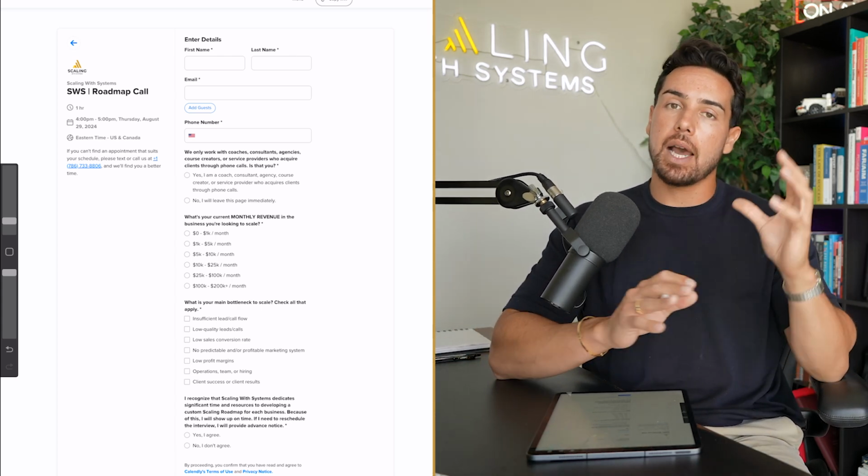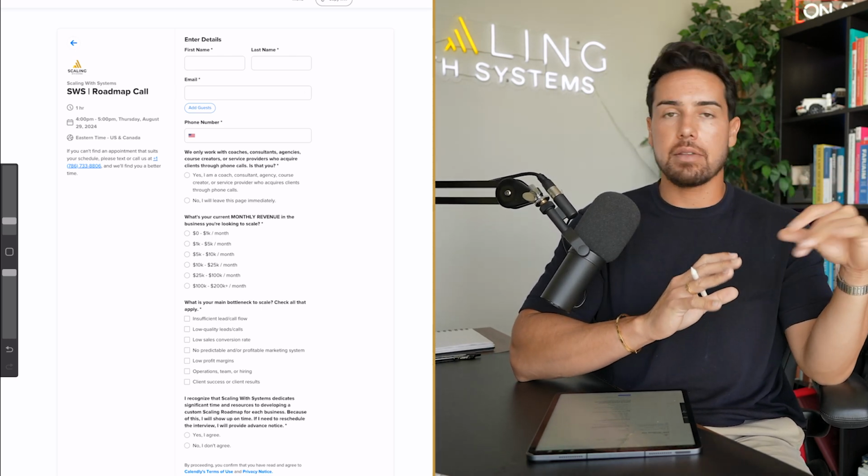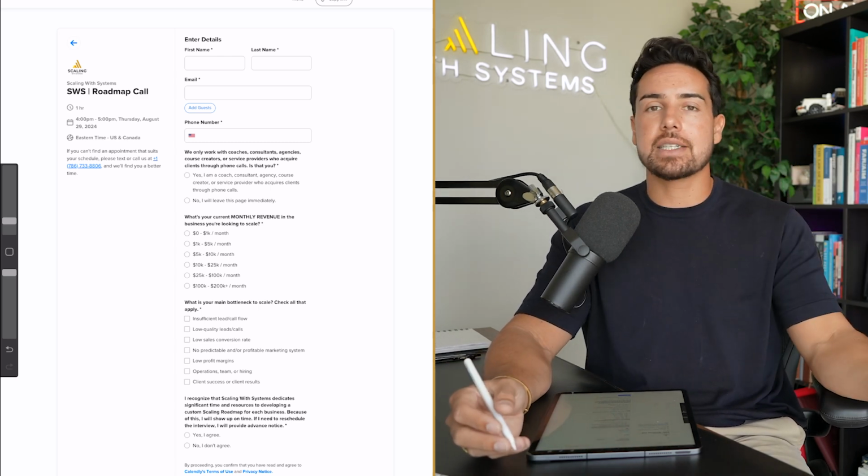So first of all, we combine the application and the booking into one. A lot of people will put it separate and they think, oh, well, if it's separate, then they can just get someone's information and call them if they don't book, but that's not what you want.